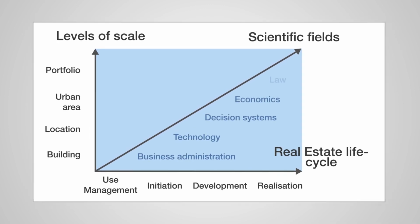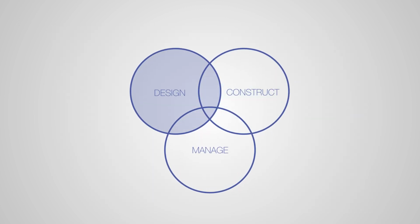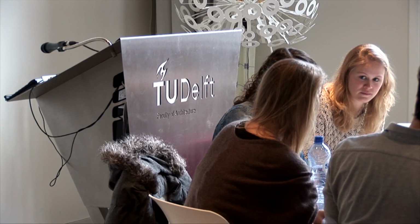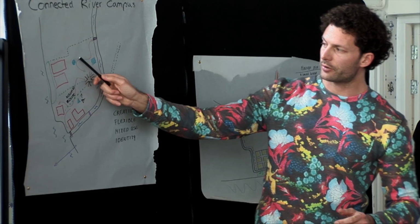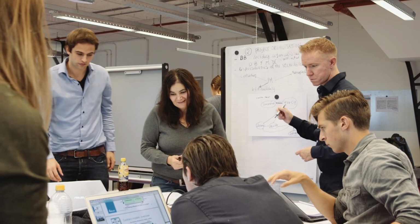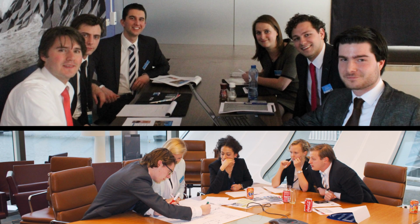MBE at the TU Delft is unique in comparison to other programs around the globe because of its focus on design. Being part of the Faculty of Architecture and the Built Environment, the program builds upon the faculty's strength in creating multidisciplinary, design-based solutions. Not only do students learn how to manage the urban development and construction process, they also learn how to guide the many stakeholders through these processes to achieve high-quality and financially rewarding developments.